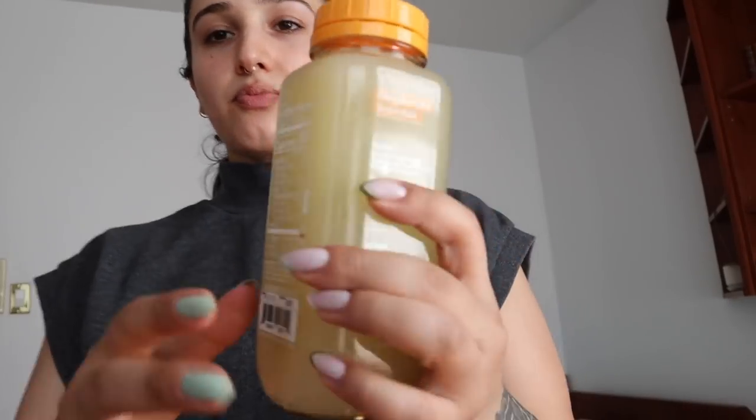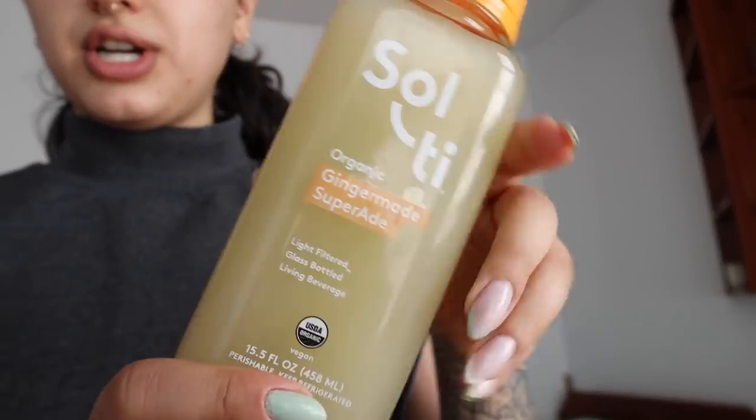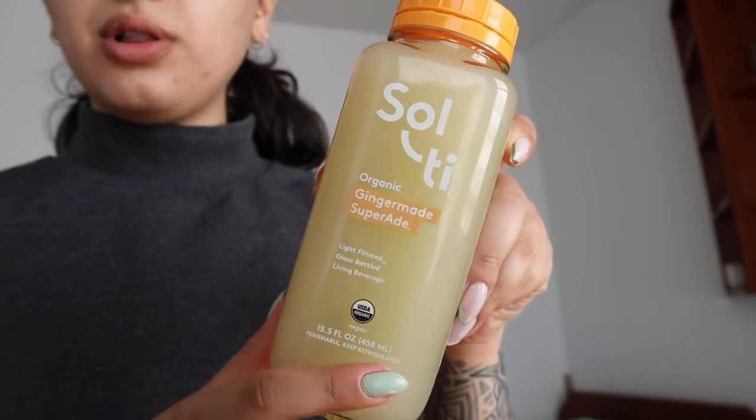Hello, this is a taste test. I saw this at the grocery store and it looked good. Salty? Organic Gingermade Superade, light filtered, glass bottled, living beverage. That sounds so pretentious. Ingredients: apple, ginger, lemon. I don't know, it sounds refreshing.